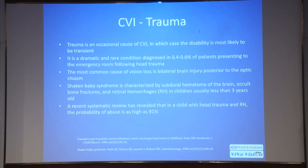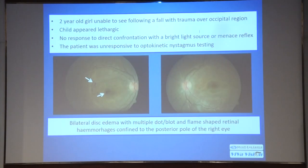may have been abused. So when we see retinal hemorrhages in a young child less than 3 years old, we shouldn't be jumping to look at anemia and leukemia and so many other systemic features. Abuse really needs to be at the top of our differential diagnosis.